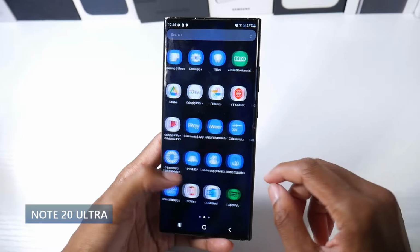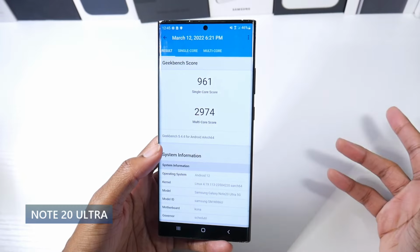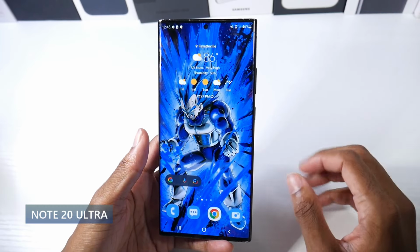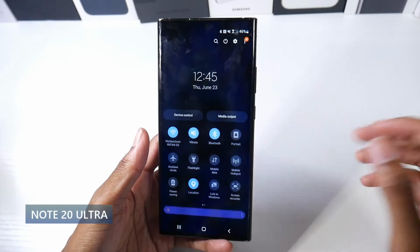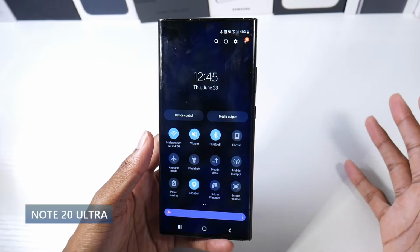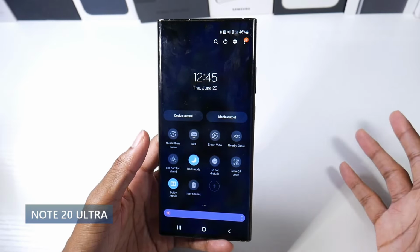I think the base is 128 gigs and 12 gigs of RAM, but you could also go all the way up to 512, 12 gigs of RAM, and then throw an SD card in there. But yeah, the expandable storage is awesome to have. Stereo speakers are solid on this guy. You also have NFC, under-the-display fingerprint sensor. All the bells and whistles are pretty much still on here that you would find in an S23 Ultra.